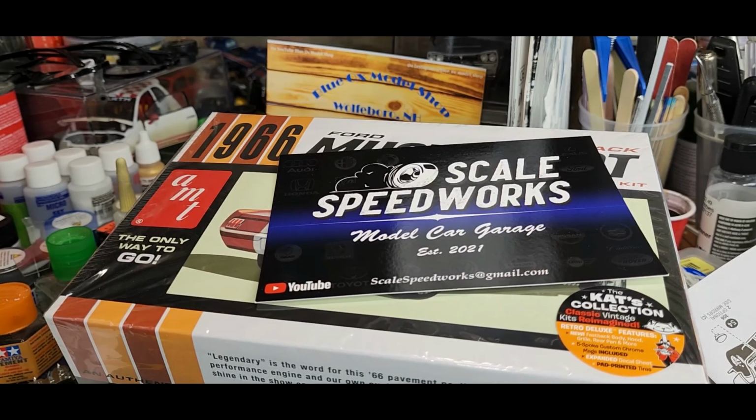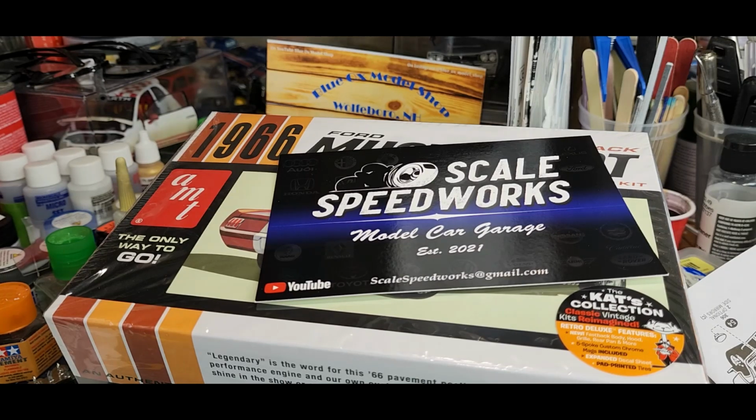Be on the Scale Speedworks Mustang group build, 60th anniversary. This is going to be my first update on it. I got the 442 done, but that'll be another video for another day for the Street Machine group build hosted by Blue Ox Model Shop, old Jason. Right now we're going to concentrate on the Scale Speedworks group build hosted by Mike, Scale Speedworks Model Car Garage.